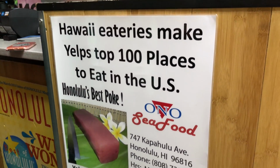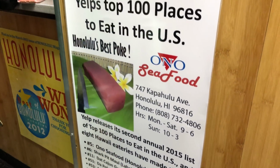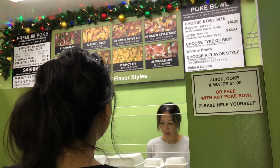It is this tiny little poke shop, really unsuspecting. But once you walk in there, you see the signs of how much it's been recognized. It's like one of the top places to eat in the US, recognized by Yelp. They have a whole bunch of other awards. So basically you follow this little trail to go and you order, and you can pick out different types of poke that's on the wall.